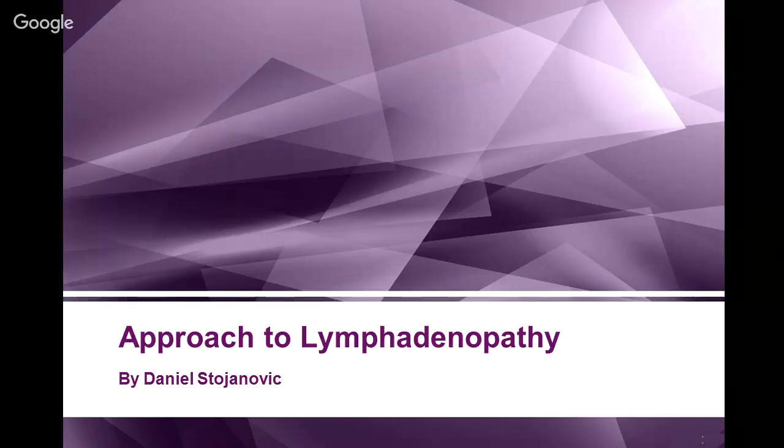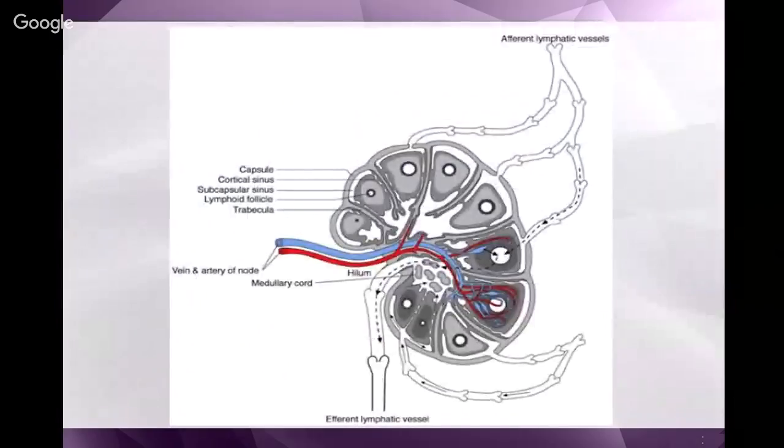All right, everyone. I was assigned to talk to us about an approach to lymphadenopathy. To get us started, here's what a lymph node looks like. Essentially it's a meshwork trabecular structure, which takes ultrafiltrate from an afferent lymphatic vessel and sifts it down until it eventually reaches a lymphoid follicle, where B and T cells are able to sort out what's going on there and mount an immune response if they find any sort of pathological entity.